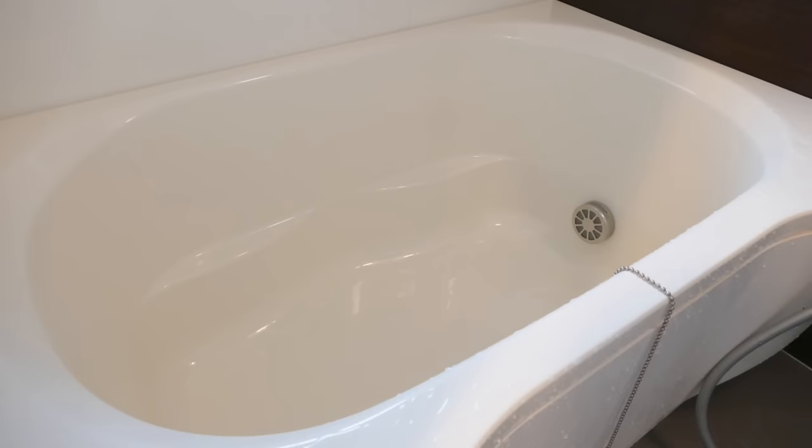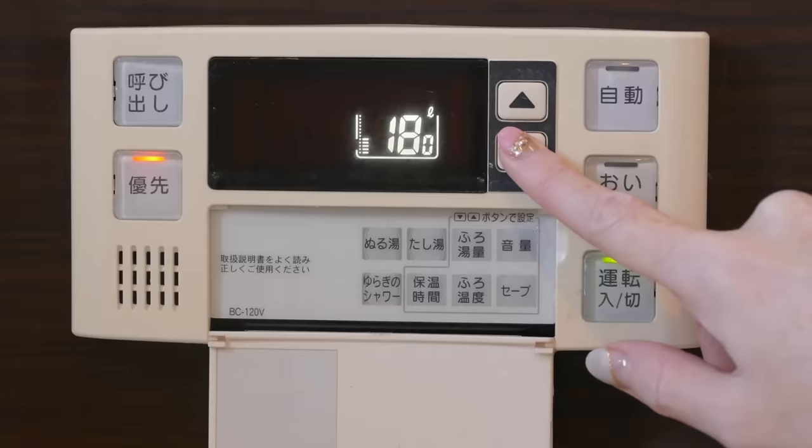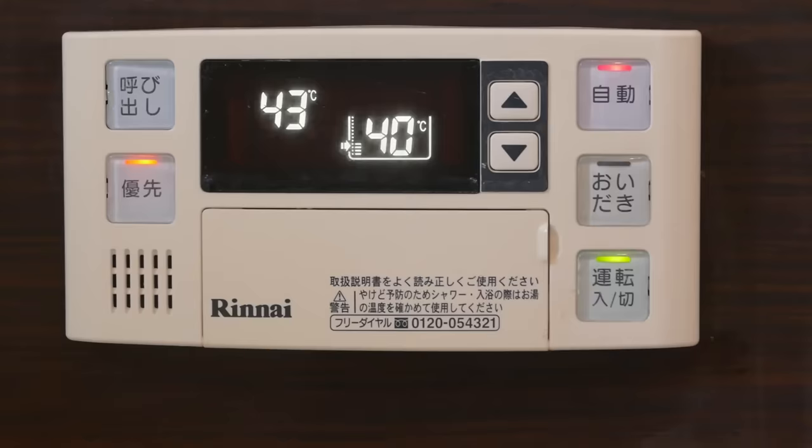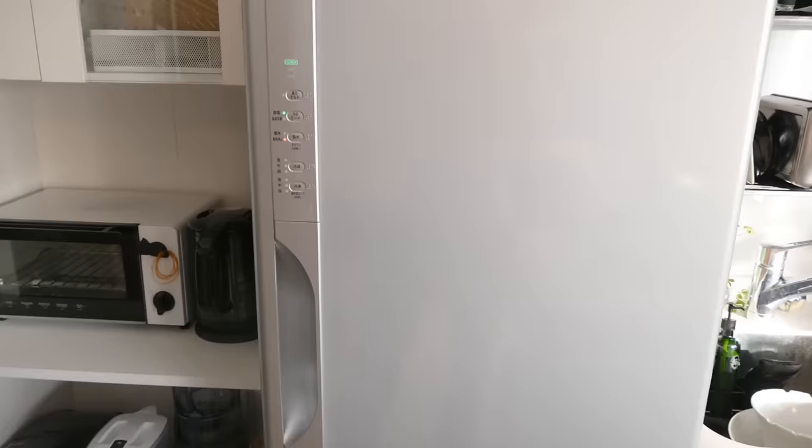白豚。 Okay. Once your tub is clean, put the stopper in, set your water height and temperature, and you can fill the tub now. Or wait until later and use your remote panel in kitchen to start filling the tub.